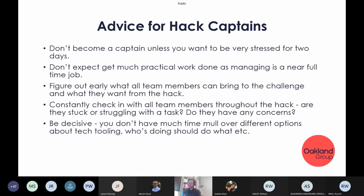I work with large teams on projects that are worth millions of pounds, but they're less stressful than the 2 days. So I think it's much less stressful and more fun if you're not a captain. But if you want to build out your leadership skills, then I think being a hack captain is a good stress test of your leadership skills.